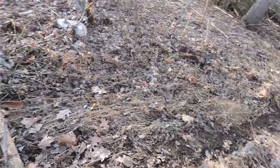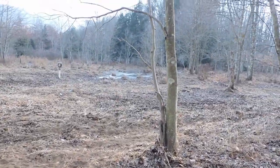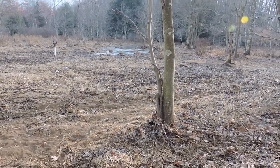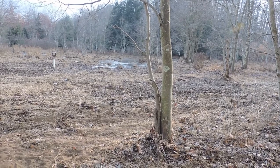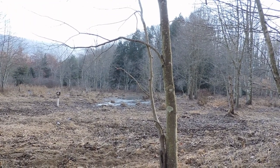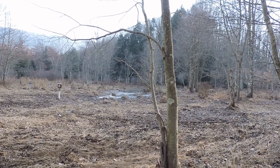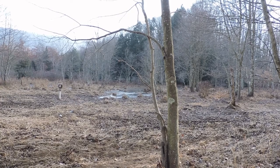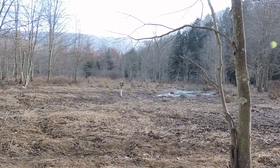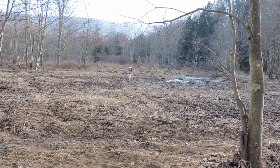Let's see if I can put myself paralleling the line or right next to it. So if we're drawing the property line, essentially it would be straight ahead through there, hitting those hemlocks on the other side of the pond. But as you can see, that thing is clearly well over the line. So let me come back to you.